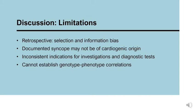Also, it should be noted that the documented syncope may not be of cardiogenic origin, hence it may be unrelated to Brugada syndrome. Furthermore, changes in guidelines for investigations and diagnostic tests throughout follow-up introduced inevitable inconsistency in indications for different tests. Due to the limited availability of public genetic service, not all patients underwent genetic screening, and hence genotype-phenotype correlations cannot be established with greater degrees of certainty.